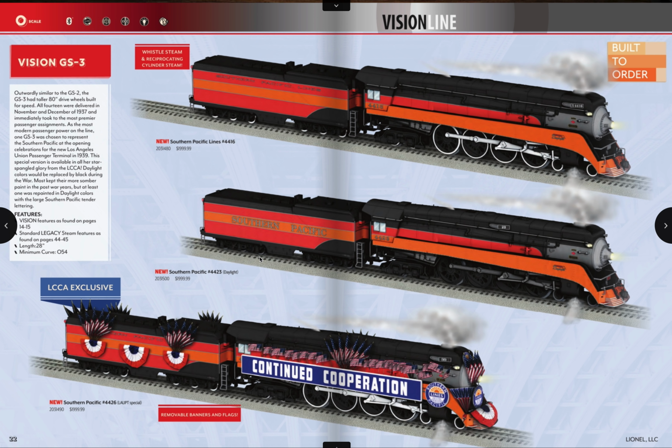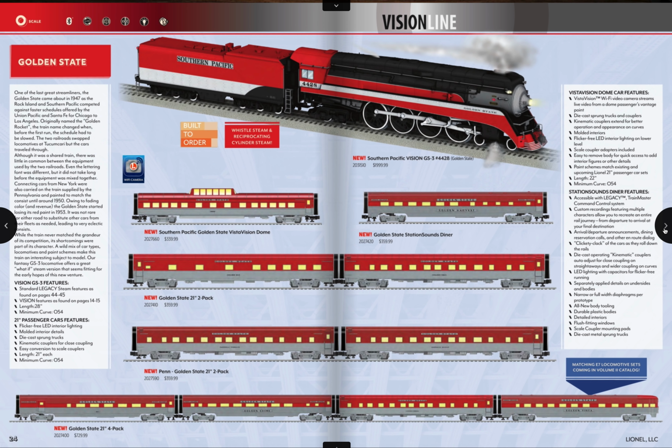So here we have the GS3s, also great looking. I think the banners on this one look really cool. It does say they are removable, so that's kind of neat. I like the fact that you could actually remove those. It'd be interesting to see how these attach to the train and to the tender. Hopefully we see one of those in a video on YouTube if somebody else buys one. But pretty neat. And here we've got the Golden State set. Again, you have matching passenger cars to go along with it. It's a nice looking paint scheme.